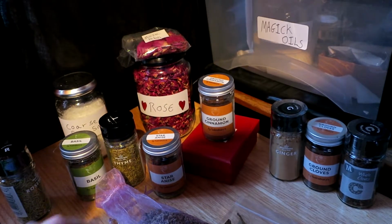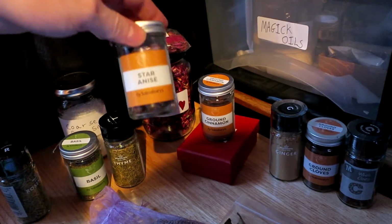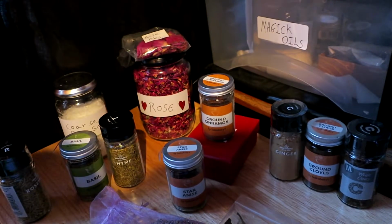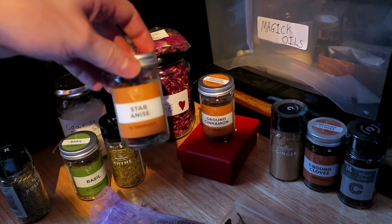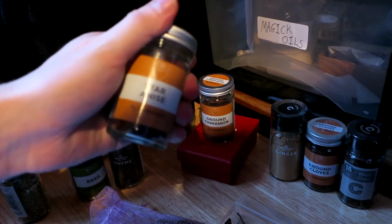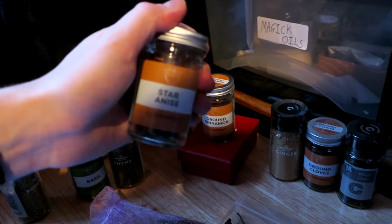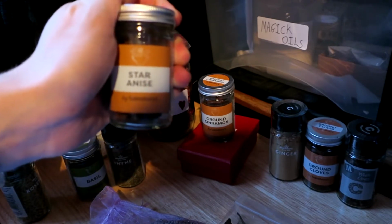Next one we're going to look at is star anise. It's maybe not one of the best ones to use, but I've got it, and if I had sage, that would probably take the position of star anise. But anyway, I've got star anise. I'm going to tell you about star anise. It is the element of air. It gives energy to your spell. So shove a bit of that in there, and it will give a bit of a boost to it. It's good for good luck in love, so it's good for your love spells. It wards off the evil eye, and it's good for protection.